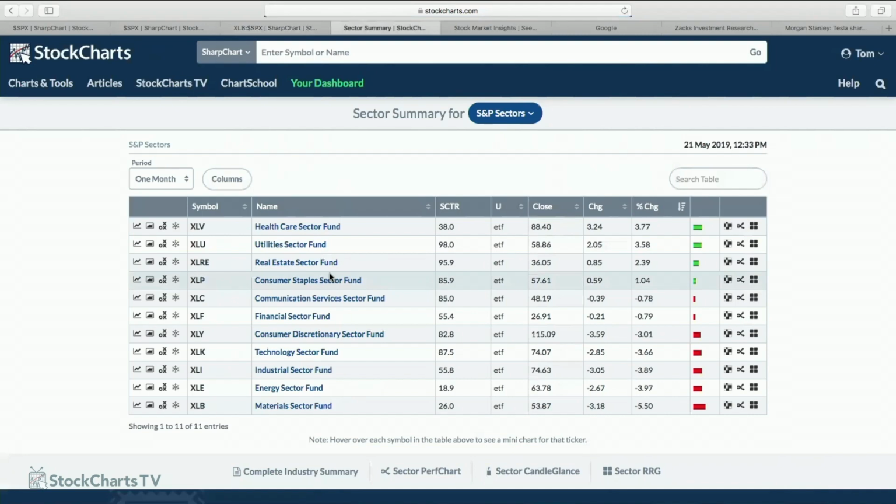Now, if the market rallies again next month, and we look at this a month from now, and the S&P's gone up 4%, and you're still looking at the same leadership, then I would be much more cautious on the market. I don't think that's going to be the case.